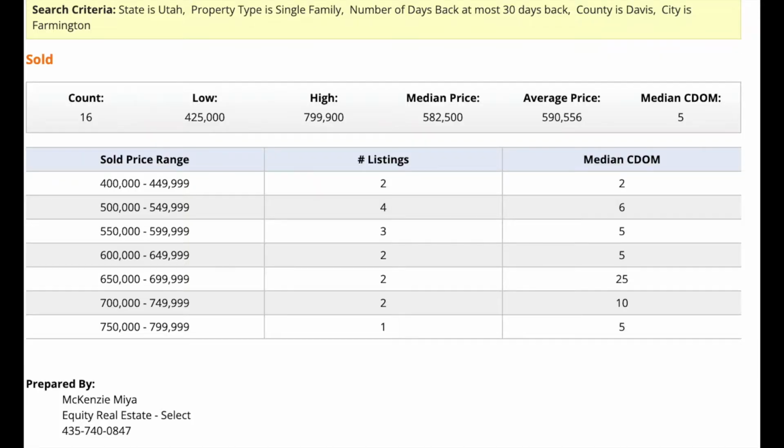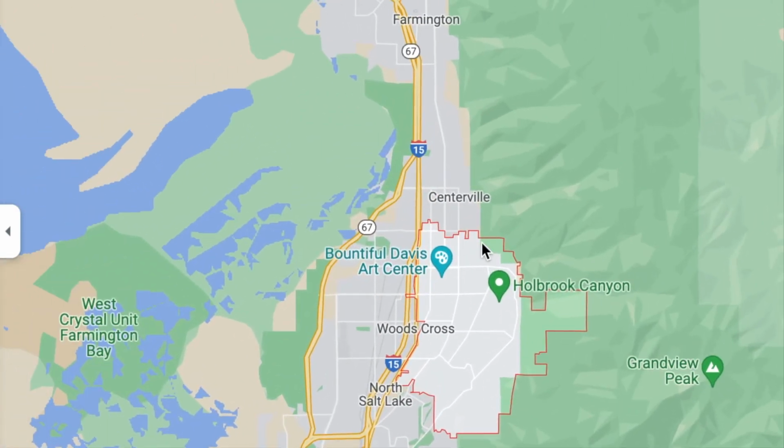All right, so this shows the median sales price for Farmington City at $582,500, and these are for single family homes. I'd say the price ranges are on the higher end here in Farmington. It is a well sought after area to live. Something to note though that I don't show on these stats is there is quite a bit of townhomes or condo type of living here in Farmington. I'd say that a lot of young single adults live here, but it is a family oriented area to be as well.